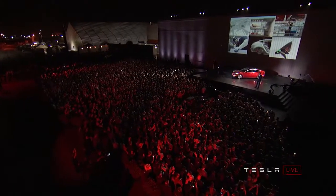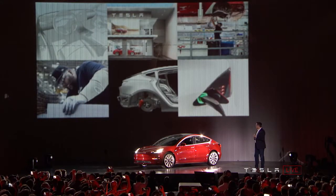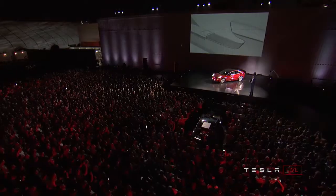And that is the factory. Like a lot of people may not realize, that is actually part of the factory. That is not a screen. And the people in the audience are the people that have designed and engineered and built the Model 3.